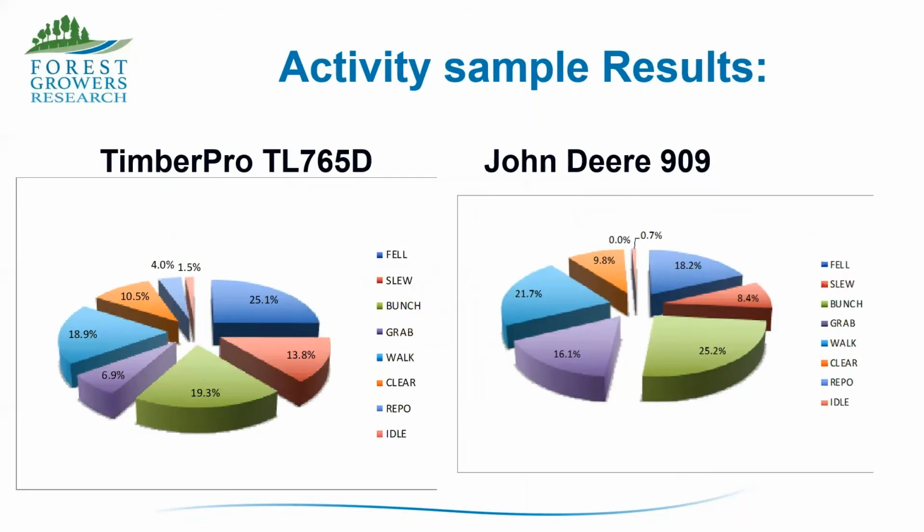This slide shows a breakdown of the felling cycles for the two machines. Remember that in this instance, the John Deere in the right-hand graph was working in fire-damaged trees. You can see that 84% of the Timber Pro's cycle time was spent actively felling trees. This is represented by the dark blue, red, green, purple, and light blue wedges. The remaining 16% of its time was spent clearing access to the trees and repositioning.